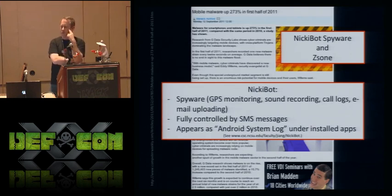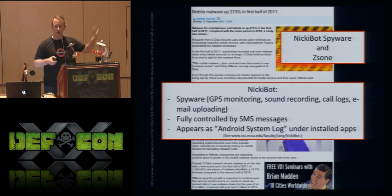NikiBot came out in September 2011. And NikiBot was critically analyzed by the Department of Computer Science down at North Carolina State University. They dissected the code, and I gave you the link up on the screen, and it's available in the presentation if you want to look at it. We noticed that the spyware was responding to text messages, where it would intercept a text message and say, is this for me? It is, great, I won't show the user, but I'll perform a certain set of functions. And this application showed up as the Android system log. So it didn't appear very stealthily, but people were still duped, and NikiBot showed up.